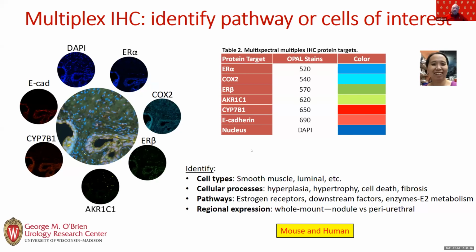And this is going to be important in being able to compare between the human and mouse to say, is there something analogous in the human that is occurring in the mouse, and vice versa? And can we utilize that to move forward on other projects?